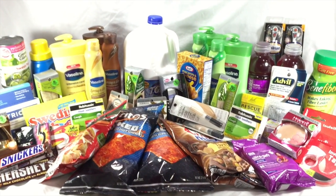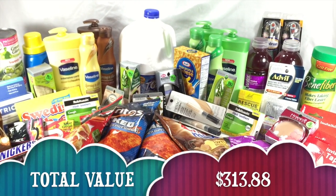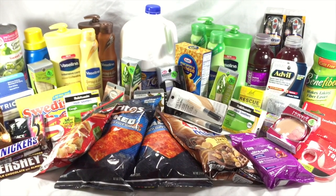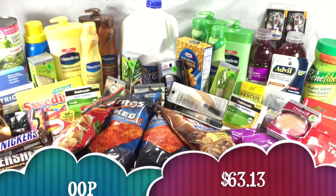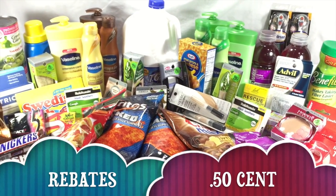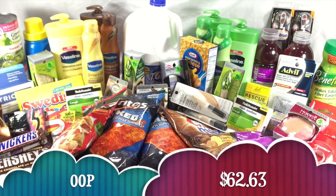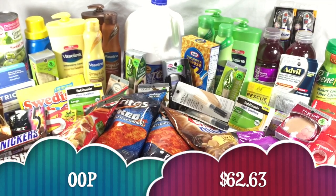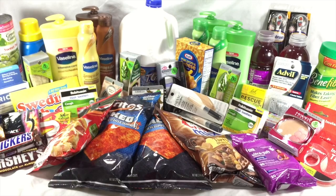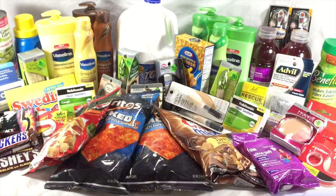The total value of everything that you have seen here today is $313.88. Out of pocket at the register, I did pay $63.13, and I did receive back 50 cents in rebates. The total out of pocket purchase price was $62.63, saving us $251.25 on the day, or 80% savings overall.